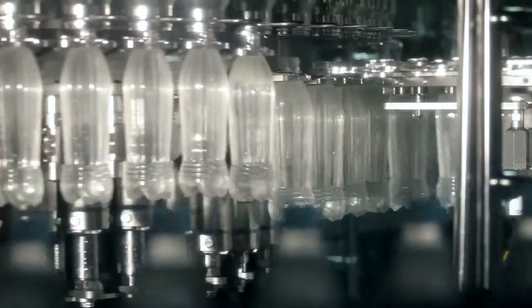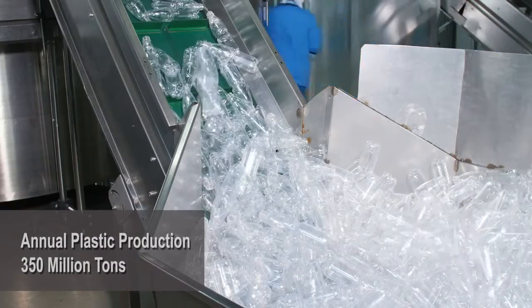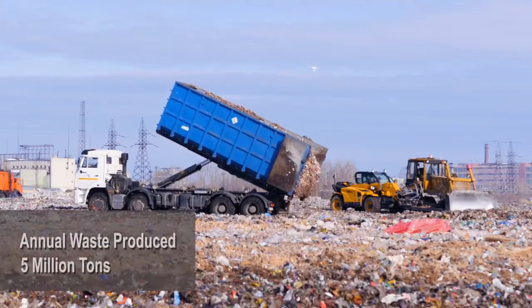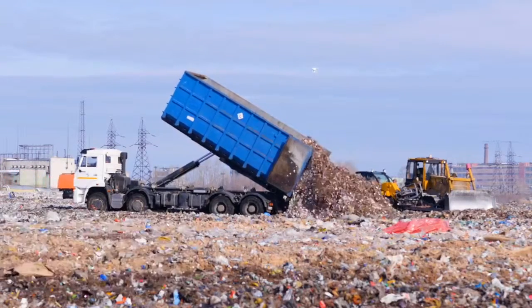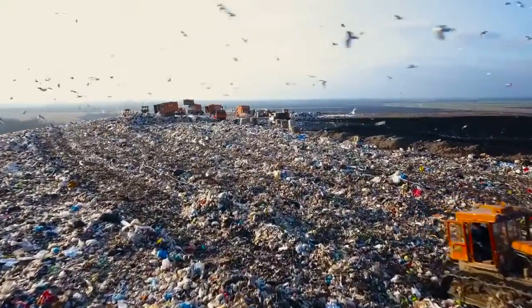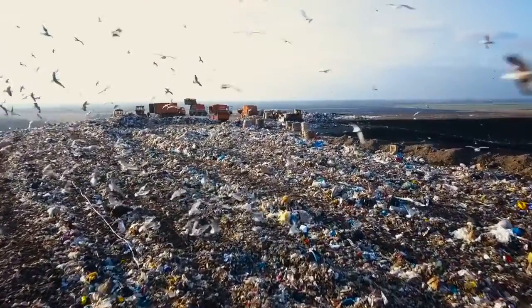The world's annual production of plastic materials has increased from around 5 million tonnes in the 1950s to nearly 350 million tonnes today. The amount of plastic waste generated annually in the UK alone is estimated to be nearly 5 million tonnes. As a first world nation, we have a social responsibility to manage and recycle our waste on our own doorstep. And now, with your help, we can.